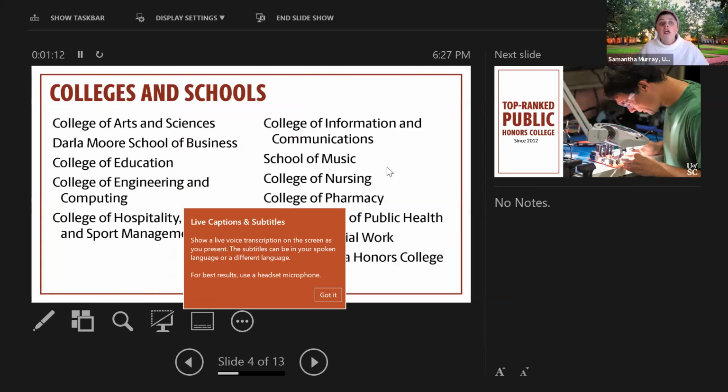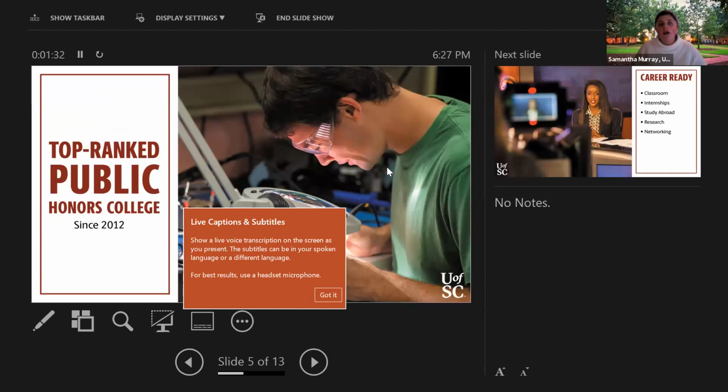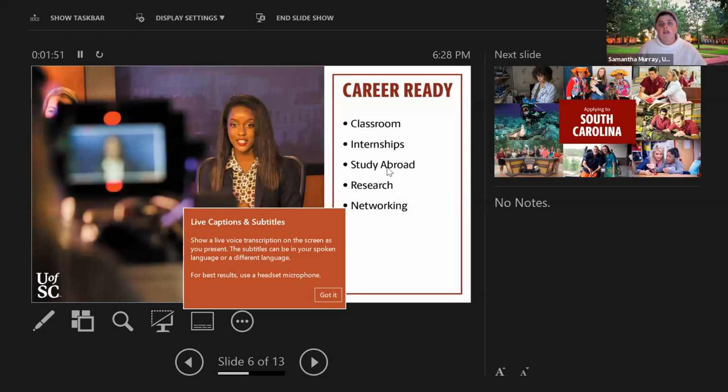These are the 11 colleges and schools that we have within the University of South Carolina. So all of your majors are going to be housed in these either colleges or schools. 11 of them are academic based. The 12th one at the bottom is our honors college. We are the number one ranked honors college in the country amongst public institutions. We're ranked 3rd in the nation amongst public and private. Our honors college is a four-year academic intensive program that is accessible to any student in any major, regardless of their interest. And there's a separate application process for that we can get into at the end.